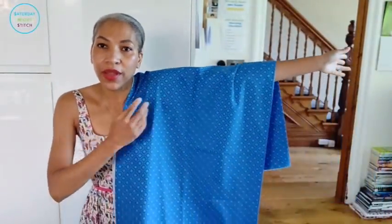And I like the little dots of white in there because I think it does dilute the blueness of the cornflower. And so when you step away from it, it's more muted. But then when you get up close, I love it. I'm so excited to sew into this.